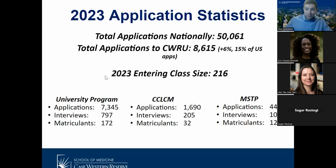Okay, so that's a little bit about the highlights of Case Western. Everybody loves stats, so I'm going to go over the stats from last year. I don't have these exact numbers below for each program, but I do have our application numbers. We are a little bit up from a year ago. You can see our numbers there.